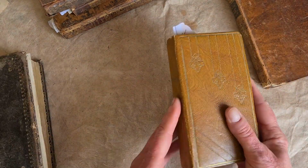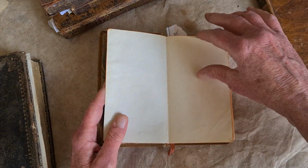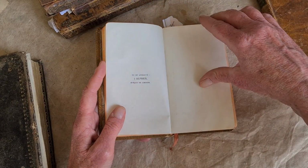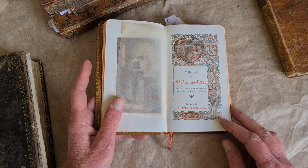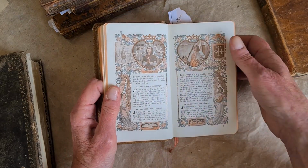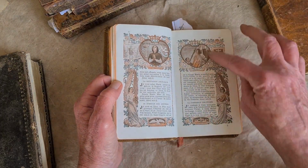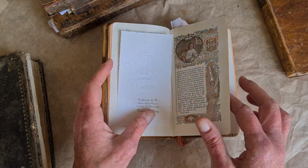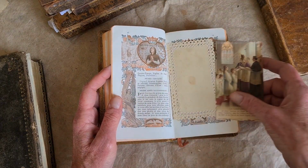This is a more contemporary book. This is from the 1920s. And it is a missal, which is kind of a prayer book. It's got prayers and poems and hymns and psalms. And this one is dedicated to Joan of Arc, Jeanne d'Arc. And each page has these illustrations on the side, making a little frame for the text. And this one is full of holy cards. I did not seed this book with holy cards. This is how I found it.